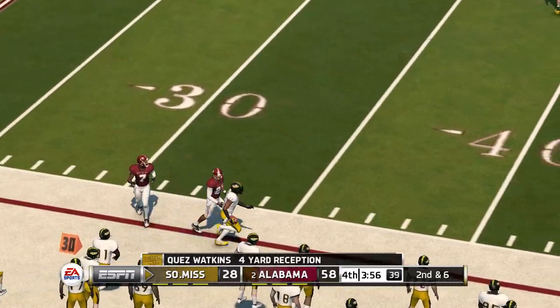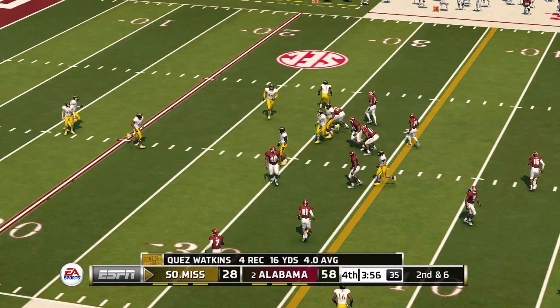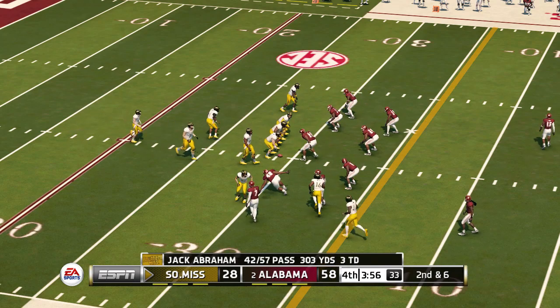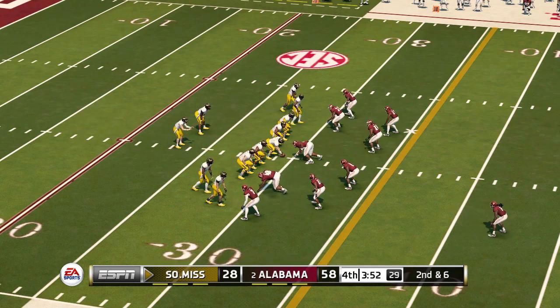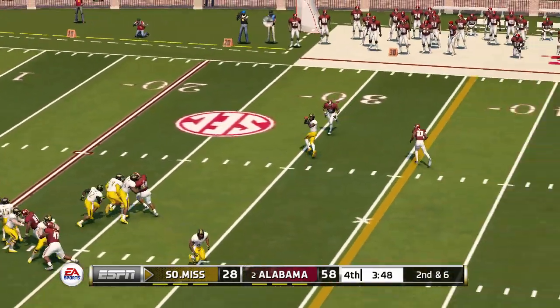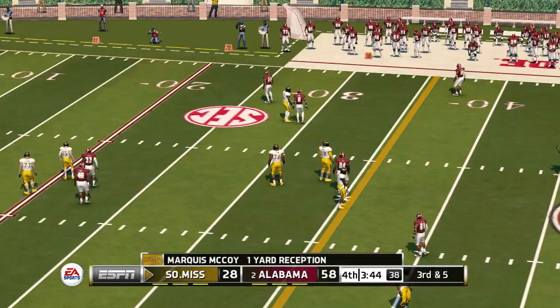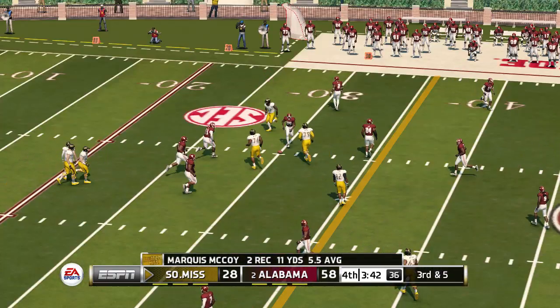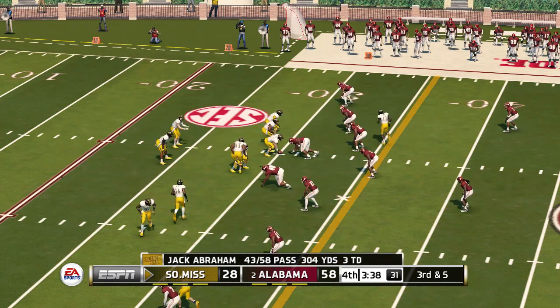And he's shoved out of bounds at about the 29-yard line. That makes it second and 6. Throws it in a hurry, and he's hit before it could go anywhere. Number two makes the tackle at the 30-yard line. That'll make it 35.